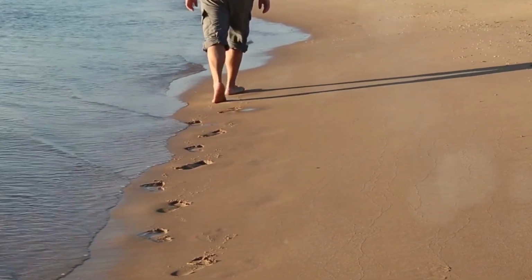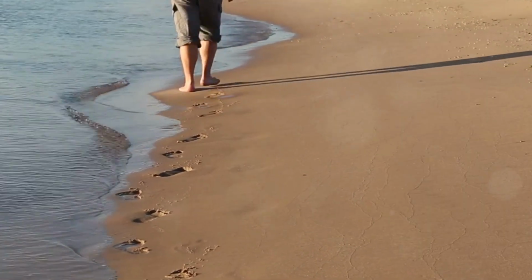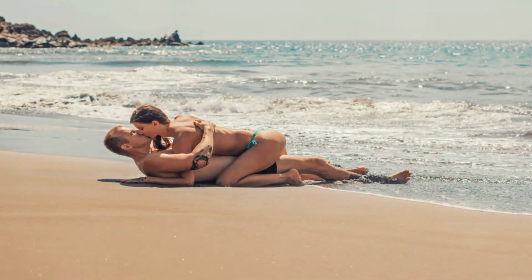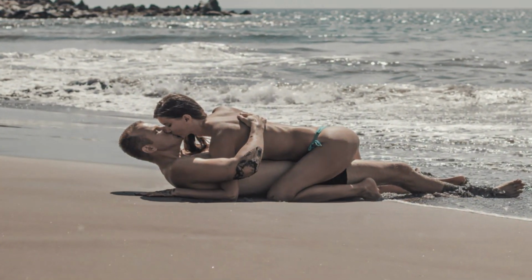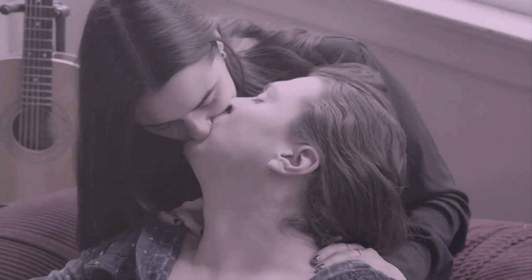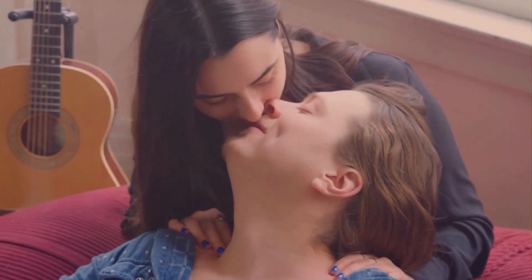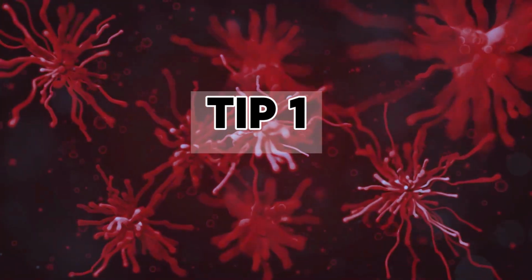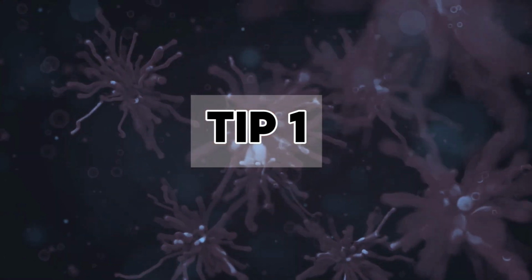But there is a misconception we should talk about. It's not true that you got herpes because you frequently change partners, because it's surprisingly easy to transmit the virus through direct skin-to-skin contact during sexual activity. Let's see what you can do to avoid awkward situations and prevent spreading genital herpes. First and most important tip, avoid sex during flare-ups.